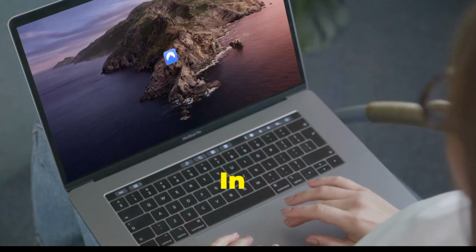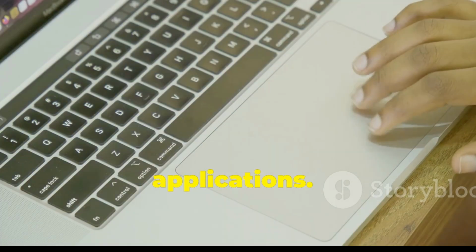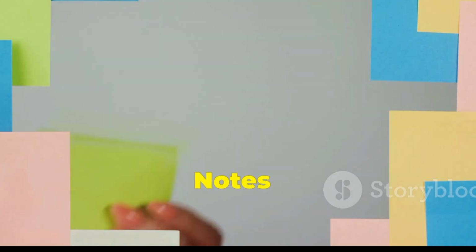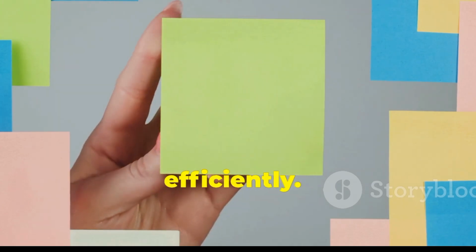Features and Apps: In macOS Sonoma 14.5, we've made significant updates to our native applications. The new Safari browser comes with improved performance and enhanced features, making your browsing experience faster and more secure. The Notes app now includes new organization tools to help you manage your information more efficiently.